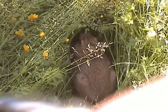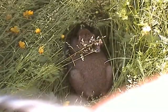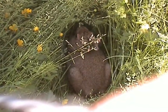When they make these little forms, they'll sit in them even when it rains, as opposed to going into the shed, so they're quite happy in them.